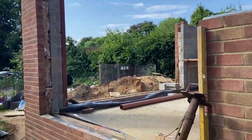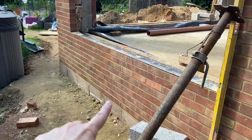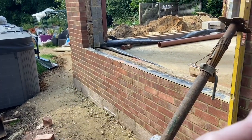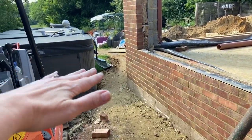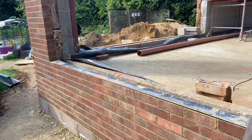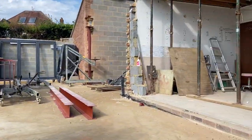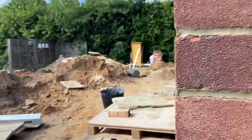You can see there, so you can see how high it is. Not too high, but it's still high. It's going to have to eventually, again, when the extension is here, this will be a decked area like this, so we may put some steps here for now. And I've also, let's go around here and have a look.